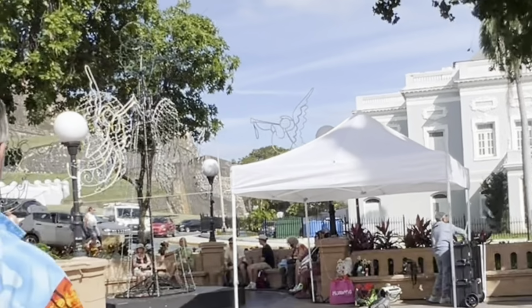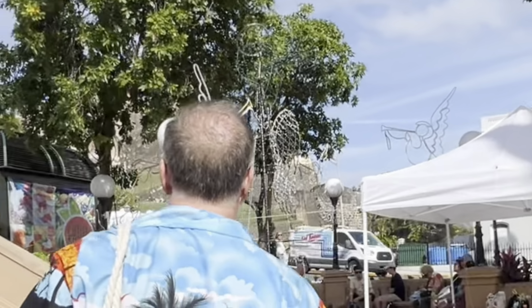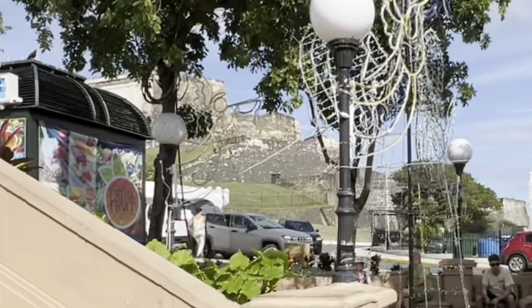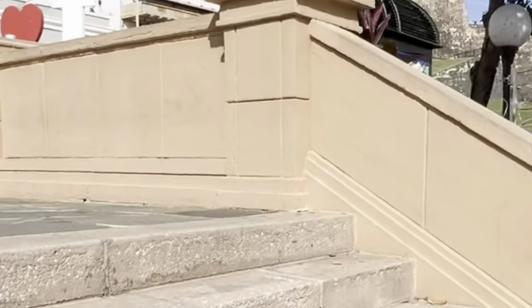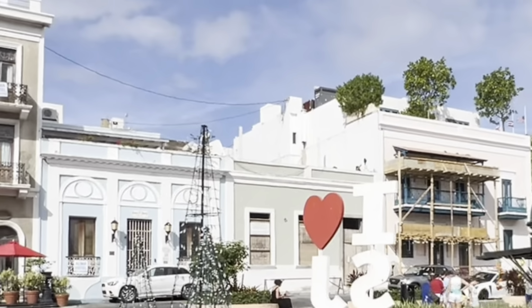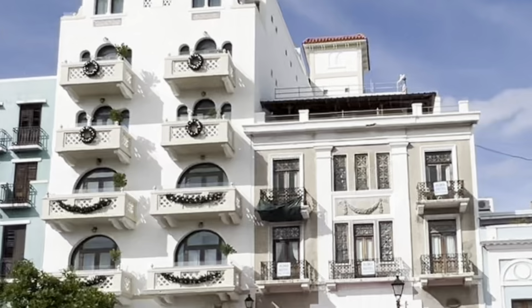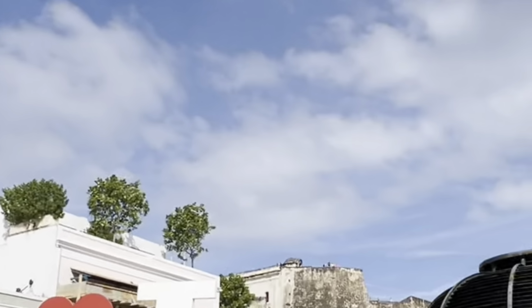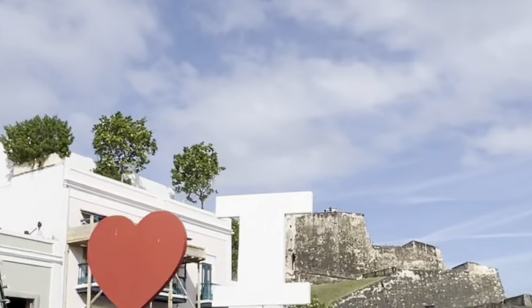This plaza isn't just about history though. It's also a local favorite for relaxation and entertainment. You'll find artists selling their work, musicians filling the air with Caribbean rhythms, and plenty of cafes where you can enjoy a delicious cup of Puerto Rican coffee. Pro tip, try a cafe con leche from one of the local spots.